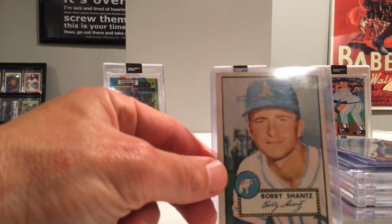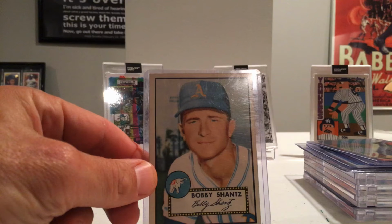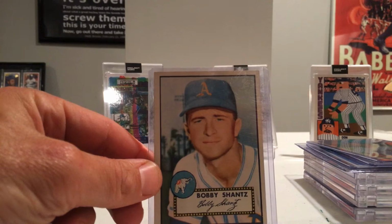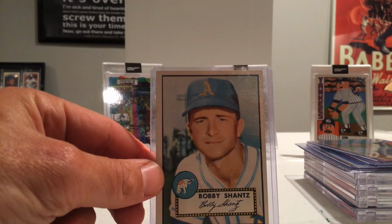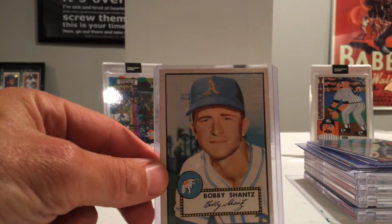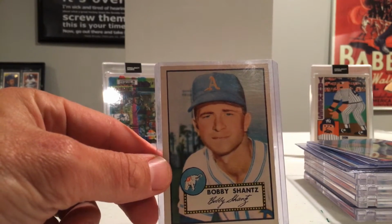First one, 52 Topps, Bobby Shantz. Bobby was a left-handed pitcher. We met him at a card show over the summer. Seemed like a really nice guy. He's like 94 years old, still signing autographs. Great guy, great card too, the Philadelphia Athletics.